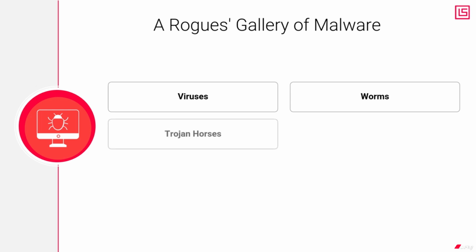Trojan horses are malicious programs disguising themselves as legitimate software, tricking you into installing them. Once installed, Trojans can steal your data, install other malware, or even give hackers remote control of your computer.